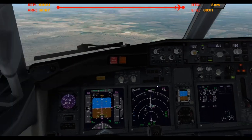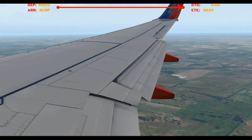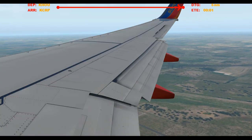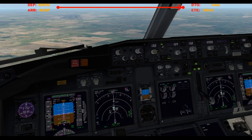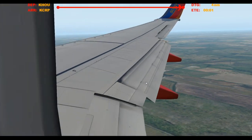Down. Bring me some butter. I will try. Okay, we gotta slow down. Flaps 15.